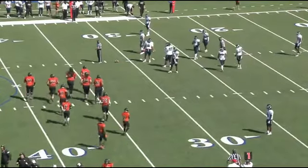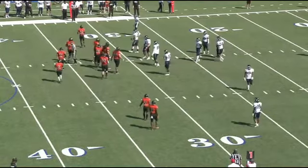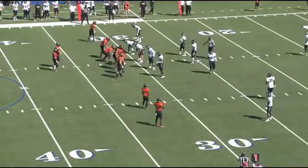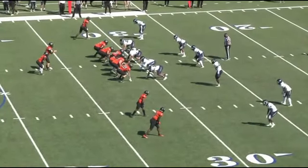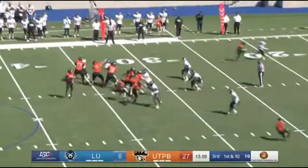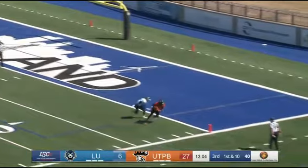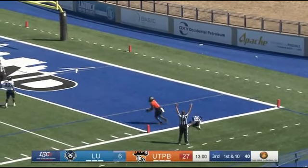And he went blowing past Malik Petaway, one of the offensive linemen, a 300-pounder, and Kobe absolutely blew his doors off. Asking a lot to ask that guy to tackle Kobe in open space there. Looking deep, has a man open. Is he going to catch it into the end zone? Yes, he did. Yep, Falcons on the board.